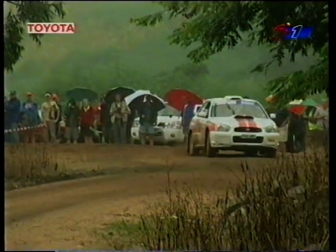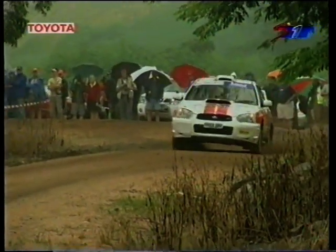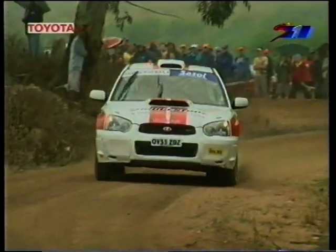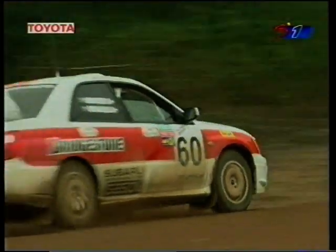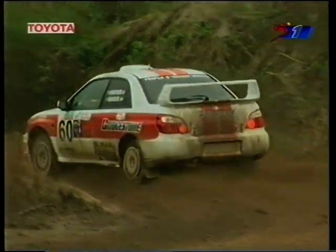Nevertheless, he quickly got to grips with it and set the fastest stage time in stage 4 to move into 2nd overall ahead of Gemmell. However, this puncture on the left rear cost him a further 2 minutes, dropping him to 5th.